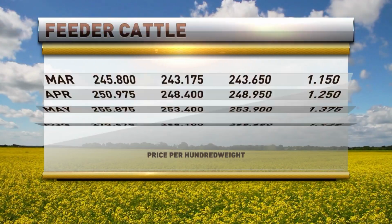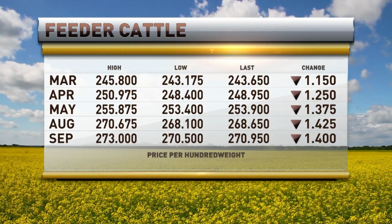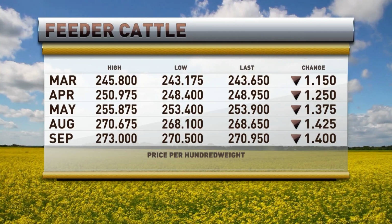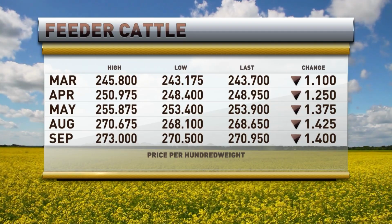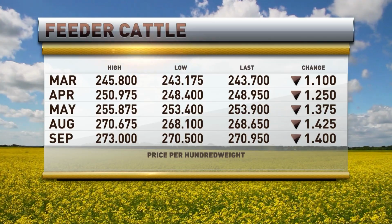Now, we were a little bit better on the day in both of these, but they've kind of slipped to a little bit of a lower board. This one is really trading weak actually right now. March is down $1.15 to 243.65. That's about 50, 60 cents off the low of the day. Let's go all the way out to September. That's down $1.40 out there to 270.95. So that's weak as well.